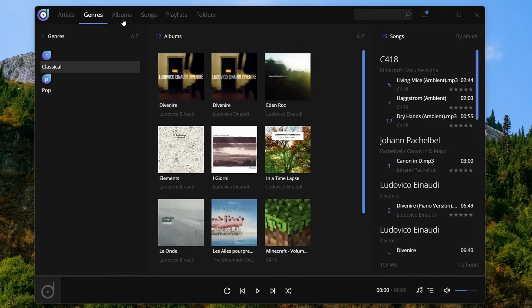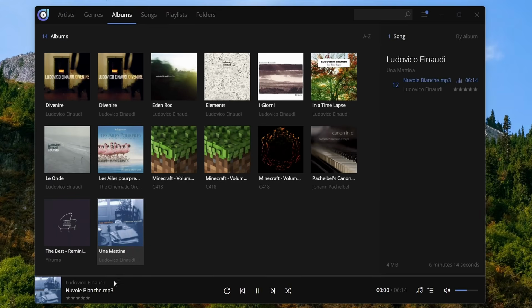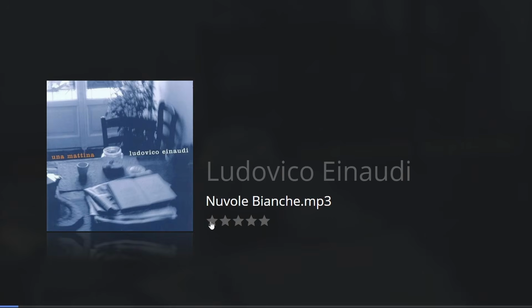Instead, download this player, which offers a much more modern listening experience with its intuitive and optimized layout as well. Not to mention, the now playing screen looks really good too. It's great for those who make use of a locally stored music collection in a folder on your computer, for example.